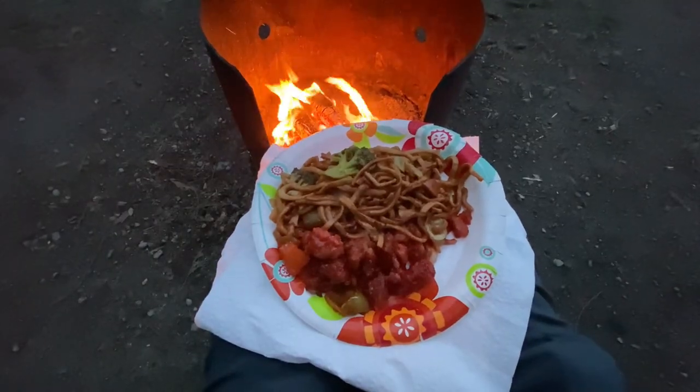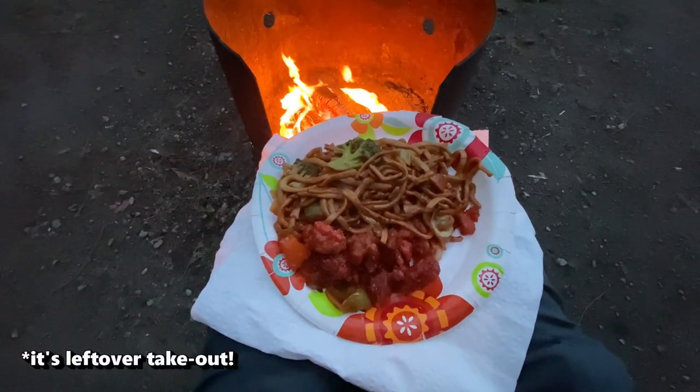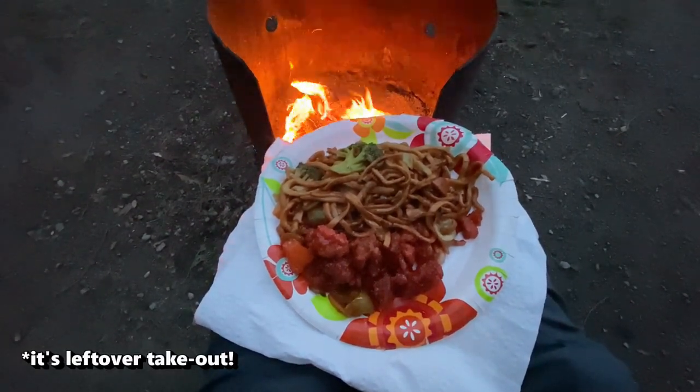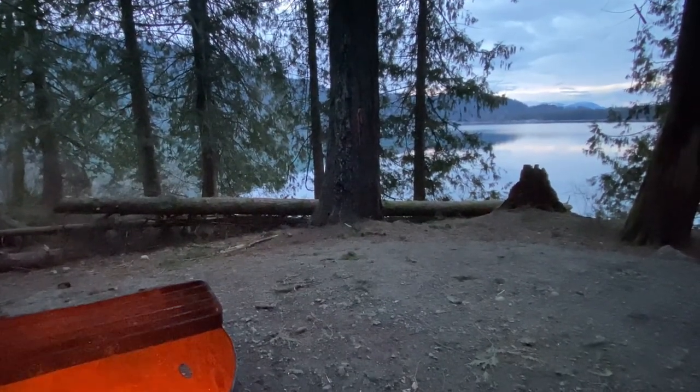Okay, my dinner tonight, Chinese food. It was a lot of effort, but I think it's worth it. Definitely looks good. By the fire and by the lake. Beautiful.